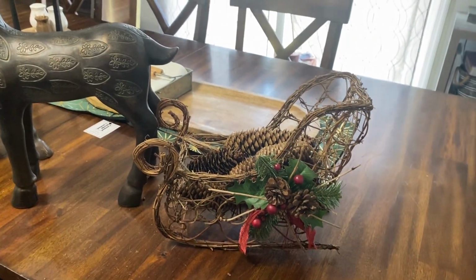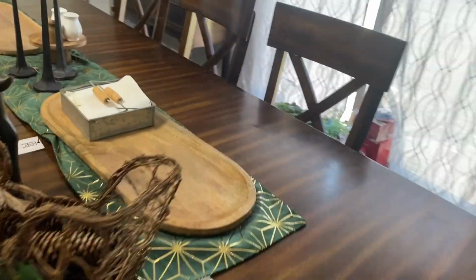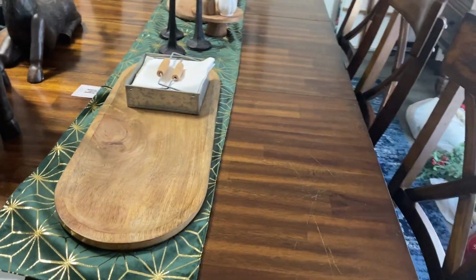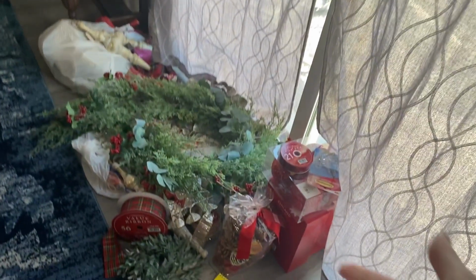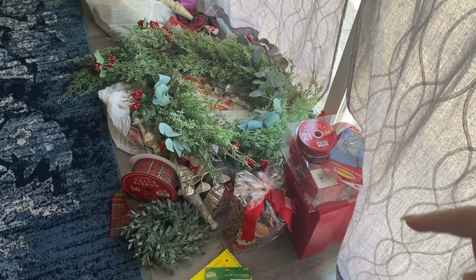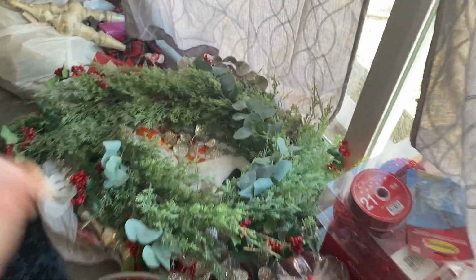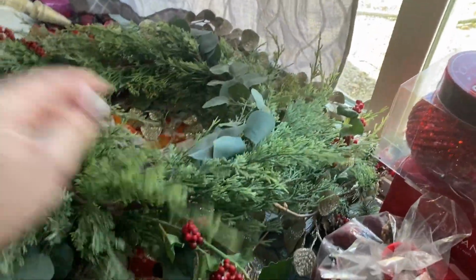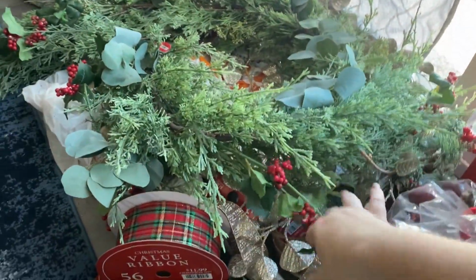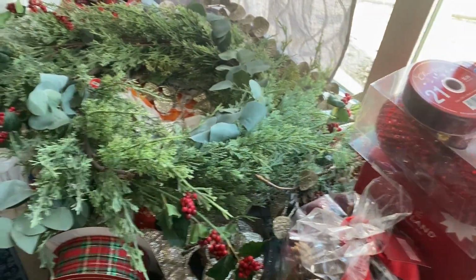I've had this forever, and I thought that it just kind of goes with the 90s theme in my mind. I already have my table runner on there, and then I have this Mod Podge of stuff back here. Most of it is either stuff I got this year for this tree, or like this garland, I've had some since last year and some since the year before. Just a lot of random stuff that's piled back here. We might use some of it, we may not. We'll just go with the flow.